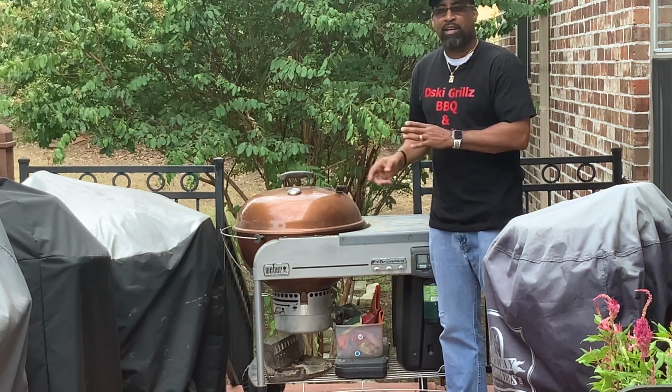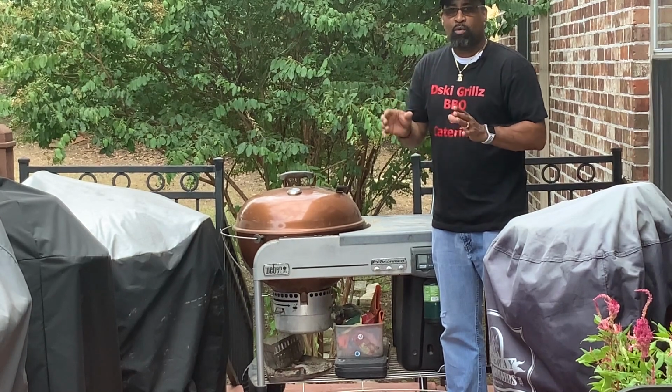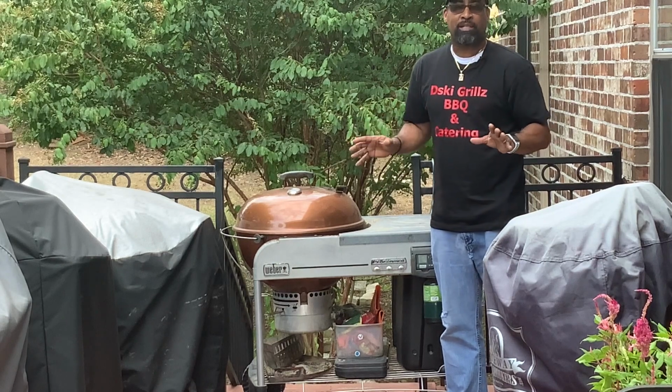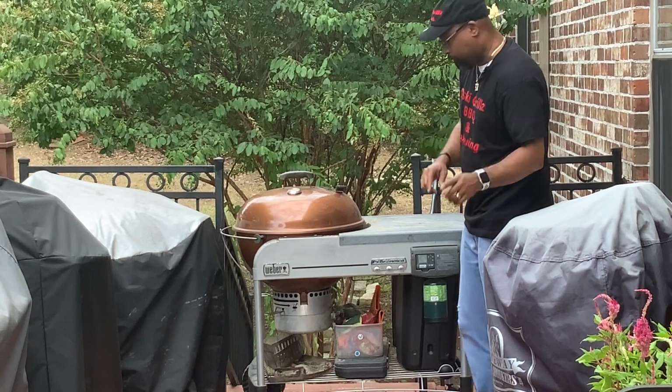Now, the price of this comes in at around $300, I believe. You'd have to look it up, but it's somewhere around $300, maybe $400 for the gas assist. But it's definitely a great investment, and if cared for, will last you a lifetime. So here's what I've done to my kettle.